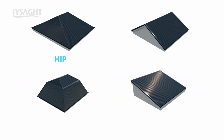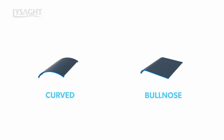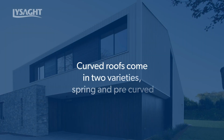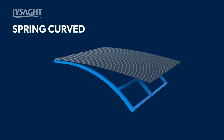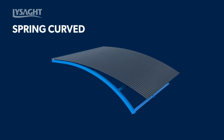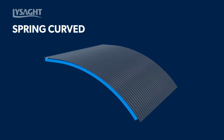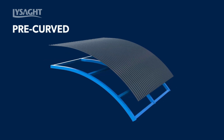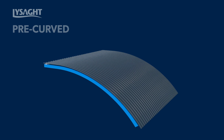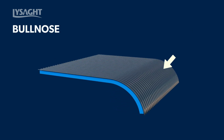Lysaght roof sheeting can be used in a variety of roofing applications such as hip, gable, mansard and skillion, along with curved and bullnosed sheeting. Curved roofs come in two varieties, spring and pre-curved. A spring curved sheet is a straight sheet that is installed onto a curved support structure. These can either be convex or concave. Pre-curved roof sheets are curved by machine prior to installation. A bullnosed roof is a single slope of roof sheet with a machined curve at the gutter end.